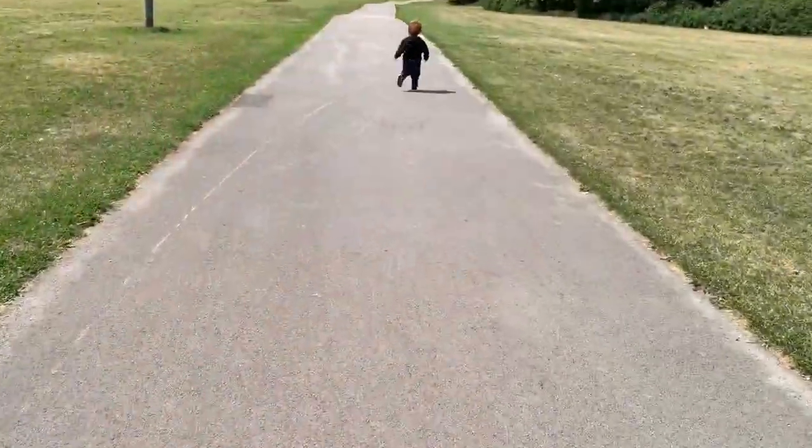Let's go. Right, so I'm just going to put the camera down while I get down the stairs with Noah and the pram. And then, yeah, I'll show you where we're going and stuff. So see you then.